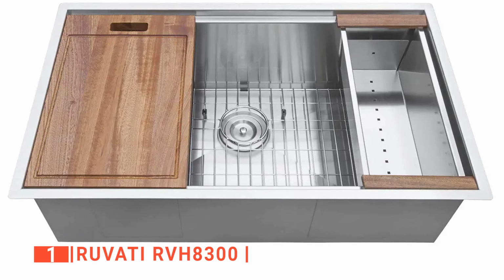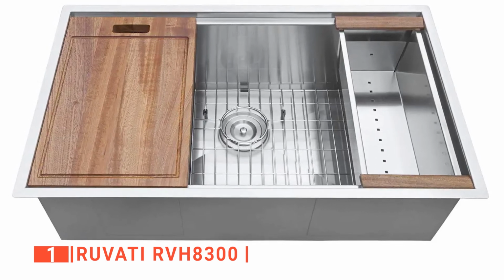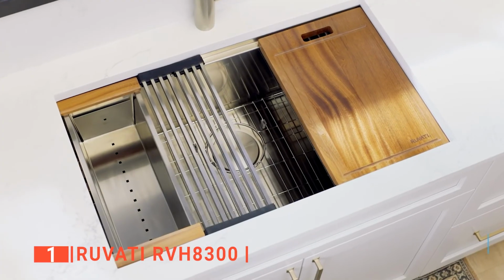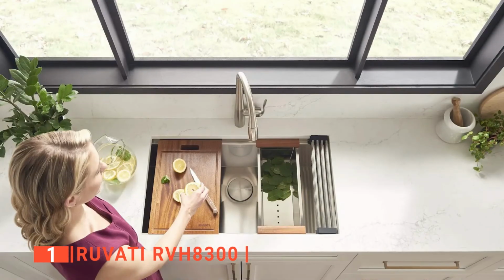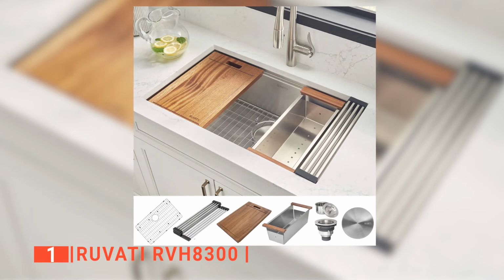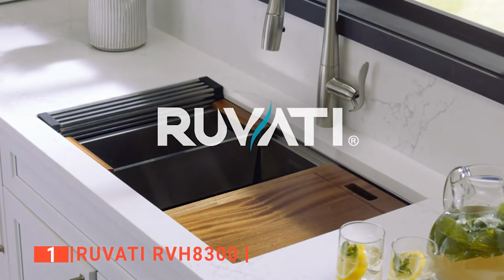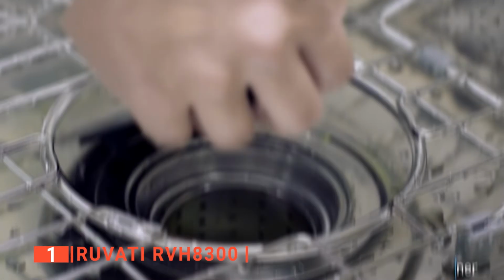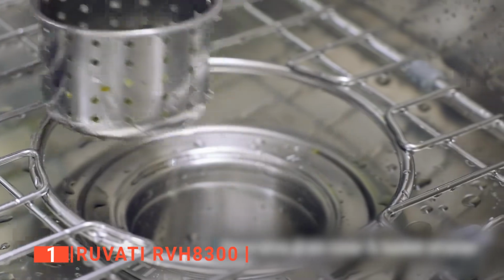We also like that the 16-gauge premium T304 grade stainless steel is made to never rust or stain with the commercial-grade brushed finish, which is easy to clean and long-lasting. This brushed finish hides scratches and matches well with your kitchen appliances. Another advantage is that this heavy-duty sound guard undercoating and thick rubber padding that minimizes noise and reduces condensation. What's more, this sink features a sloped bottom with grooves that allow complete water draining.